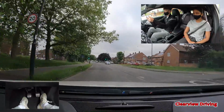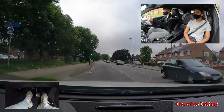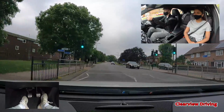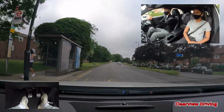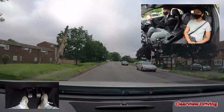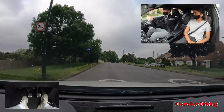Everyone keeps overtaking on this road, don't they? It does feel slow though. Yeah, I know, it is what it is. We've just brought down the speed limit everywhere. Okay, so on the next signboard, we're going to follow signs to Ruislip.